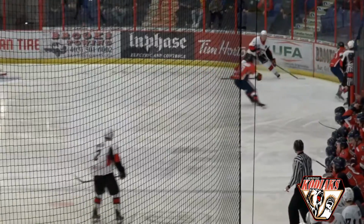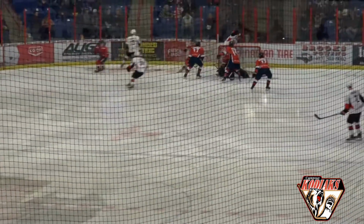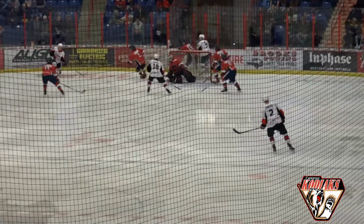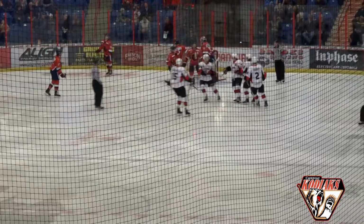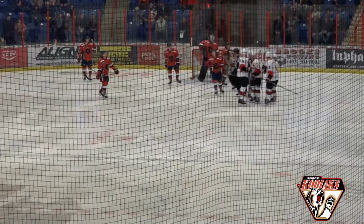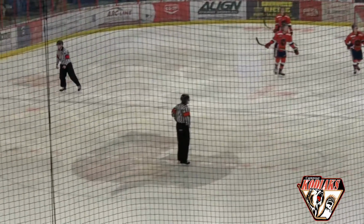Griffin Fraser races after it here on the right wing side. Chips it there for Carson Welke in the corner. Tried to center it. Now has it behind the net. Welke down to the corner. Centering pass. Shot. They score! I do believe that is Griffin Fraser who gets one back for the Kodiaks.